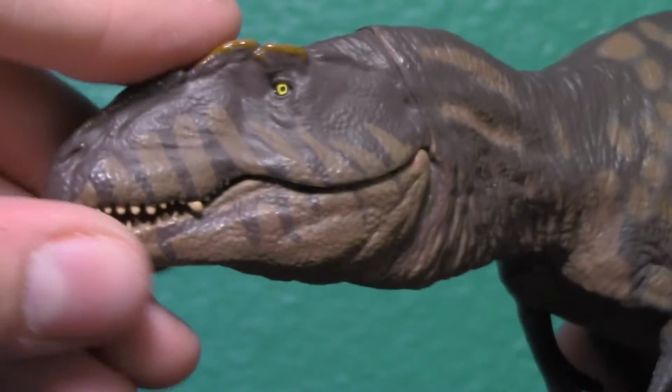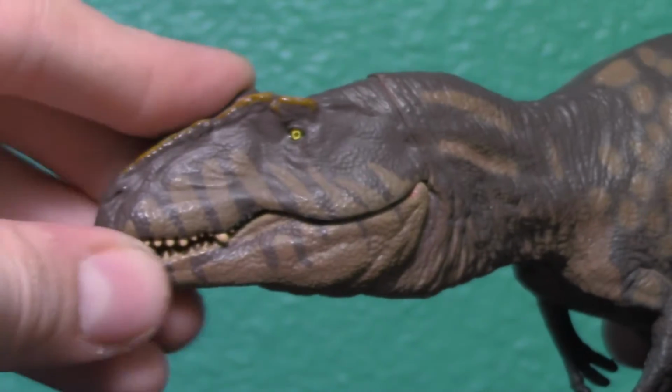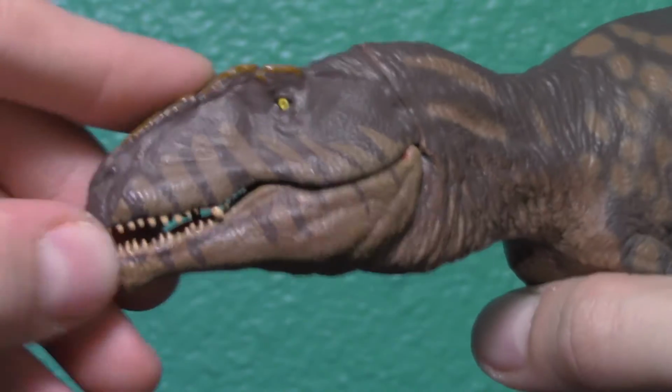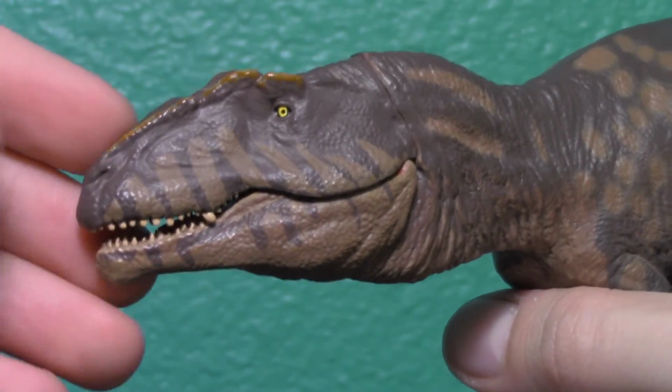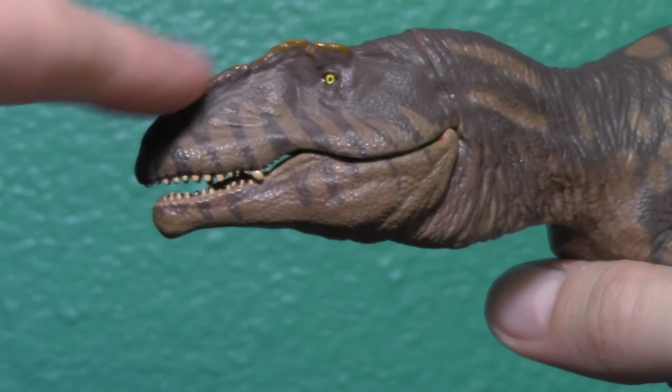Well, almost perfect. But the side shape, if you guys recall from my Safari 2017 Giganotosaurus review, which you can see right in the top right corner there, in that review I did say that the head was a little off, and I referenced the Carnegie Giganotosaurus for reference because it had a better profile. This one has the perfect profile.